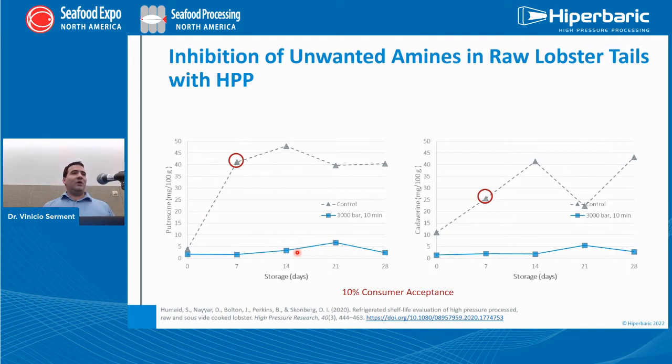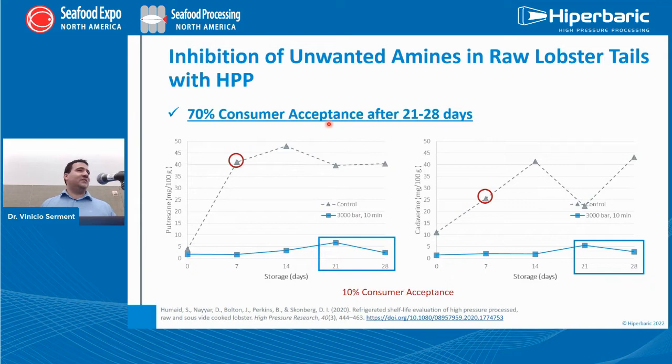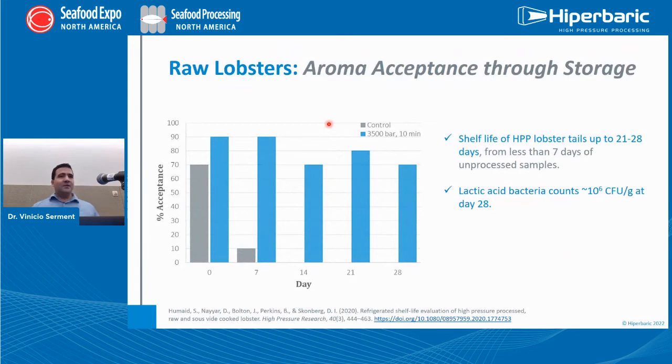Well, you can see consumer rejection of 90%, with 10% acceptance, barely after 7 days of storage. With HPP, you remain at high consumer acceptance, a 70% rate, for at least 28 days. It was actually not these amines, but other odors produced by lactic acid bacteria during storage that limited the shelf life.